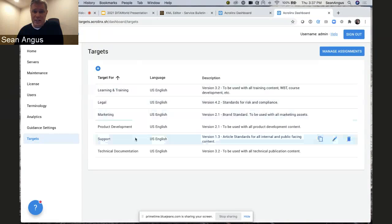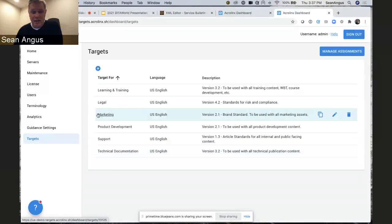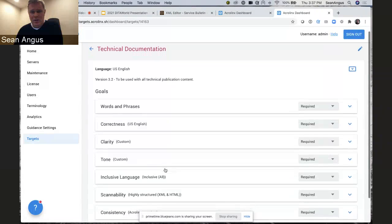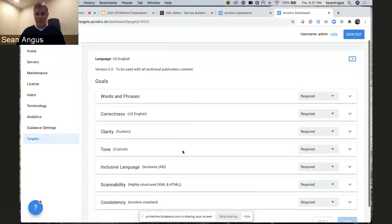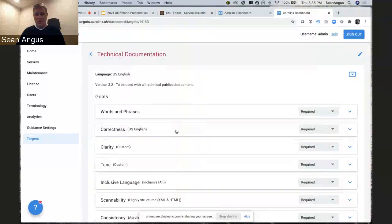And you can have different types of strategies for different purposes. So learning and training may be slightly different than your technical documentation than it is for marketing. And if I come into a specific target, this is where all of the settings that make up your content strategy live, right? A target breaks down into multiple goals. So the use of terminology, the words and phrases that you want to use for your technical documentation in this case. What does correctness mean, right?